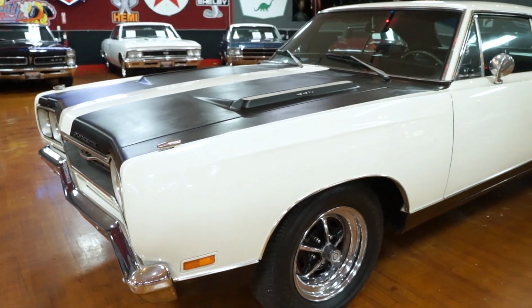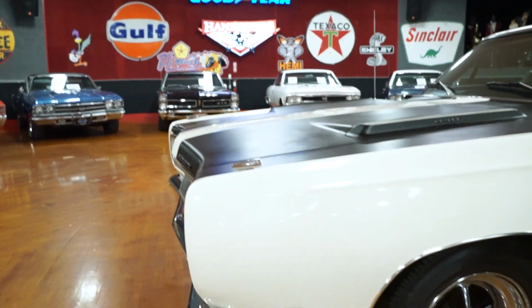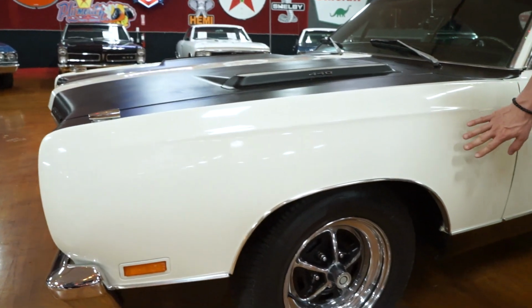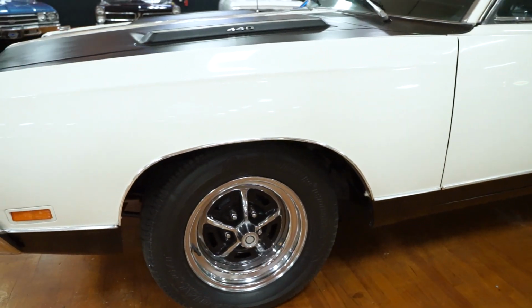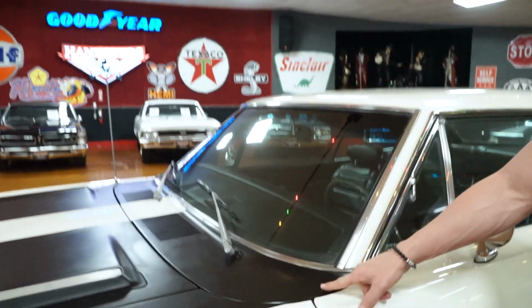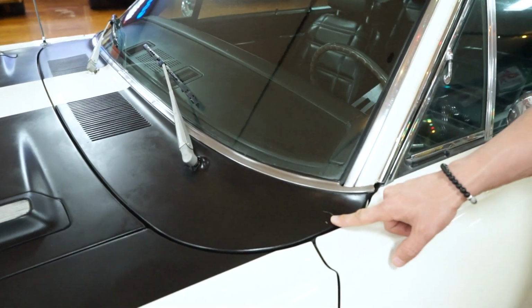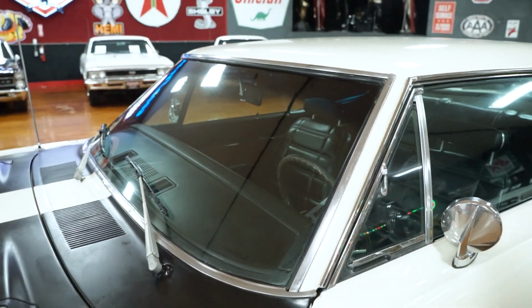Paint on the front fender there on the driver's side is in good shape. There's no blistering, fading, cracking of any kind in the white, neither high nor low. There is a tiny little crack there in the black portion of the paint right at the corner of the cowl area there on the driver's side.